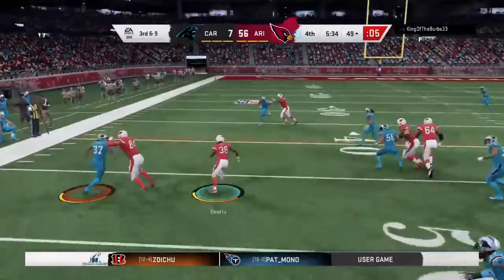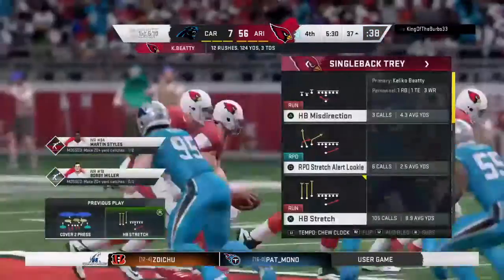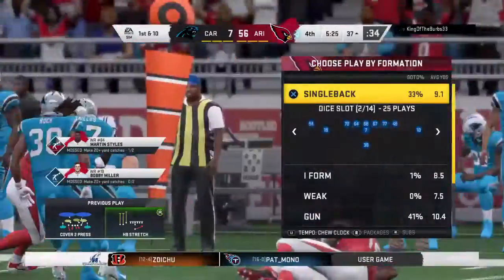They'll try the left side. Beatty, and he is tackled inside the 40, not quite to the 35. 12 yards to pick up, good enough for an Arizona first.